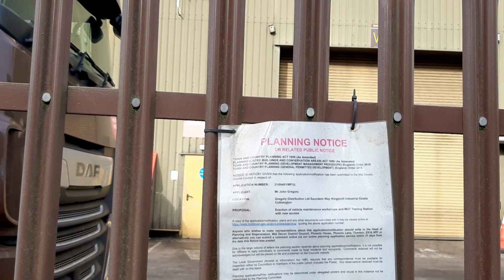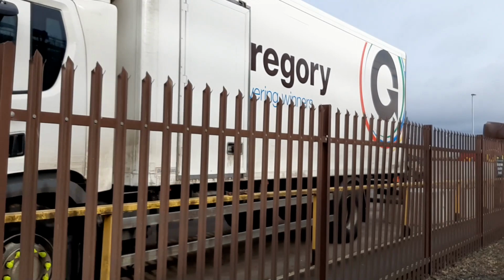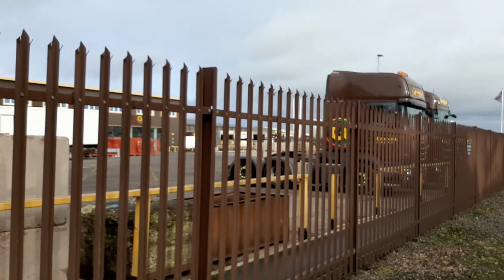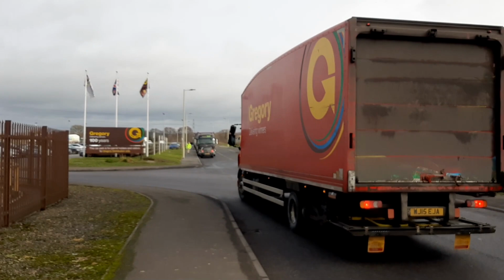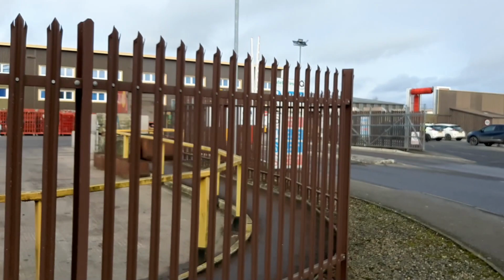Planning permission for a MOT testing centre. They must be looking at doing all their own MOTs here. They've got loads of different types of trailers, from normal stuff to tankers, that kind of thing. Nice and secure. Fence is well looked after. And going 100 years.